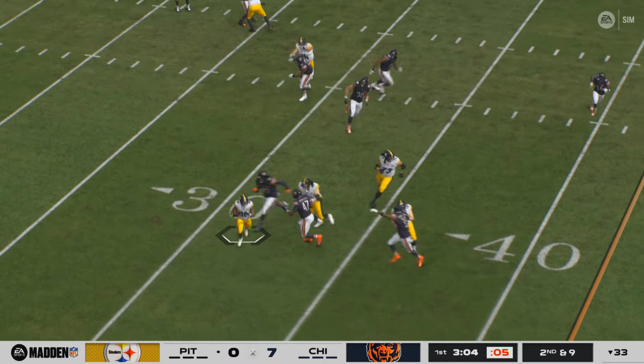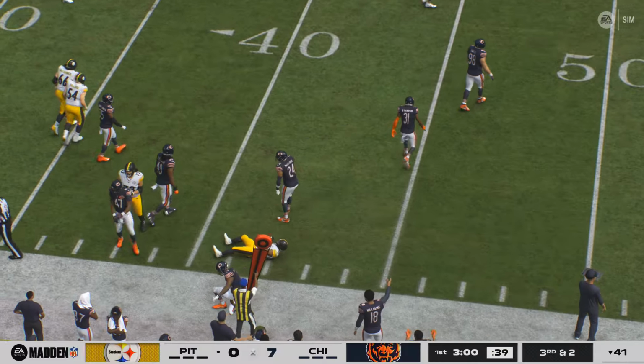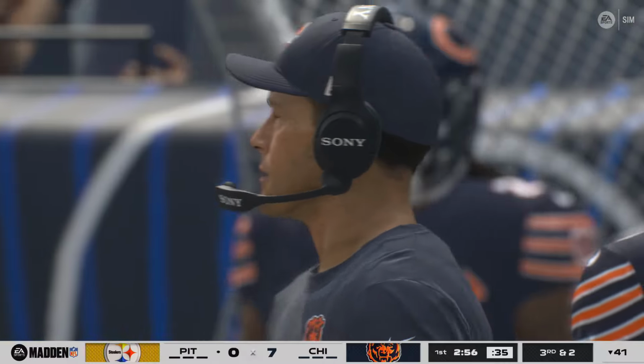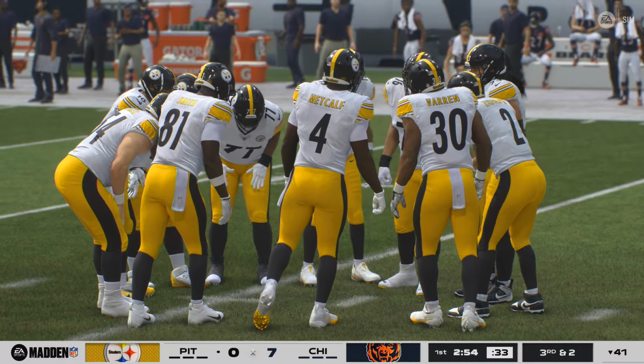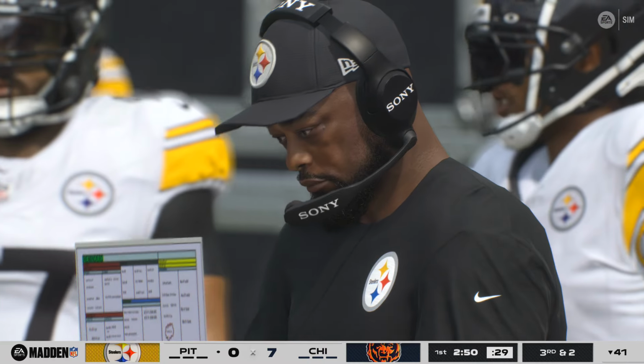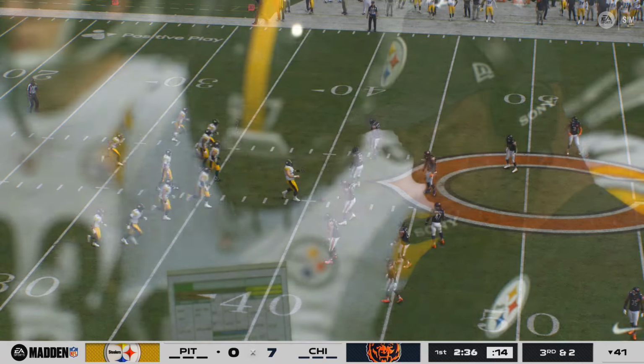Now they set up the screen. That's complete. They get 7 there on the screen. It'll set up a 3rd down. For a second there, I thought that might break big. Screen pass. Looked like it was coming together. Looked like there was an opening. Still, ended up with a solid game. 3rd and 2.